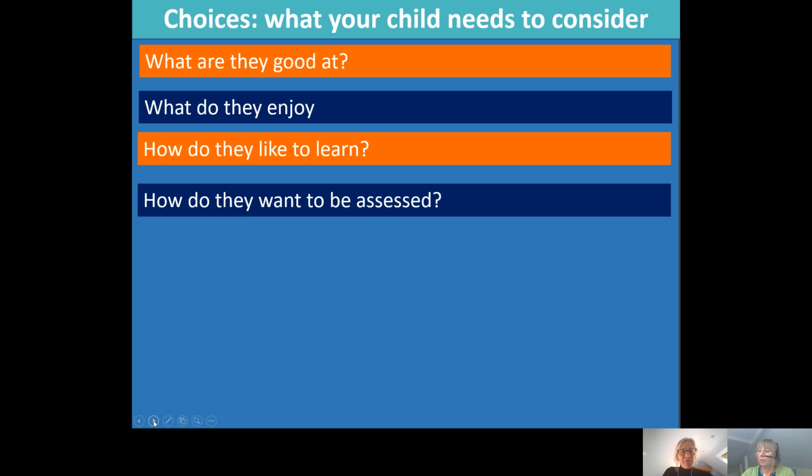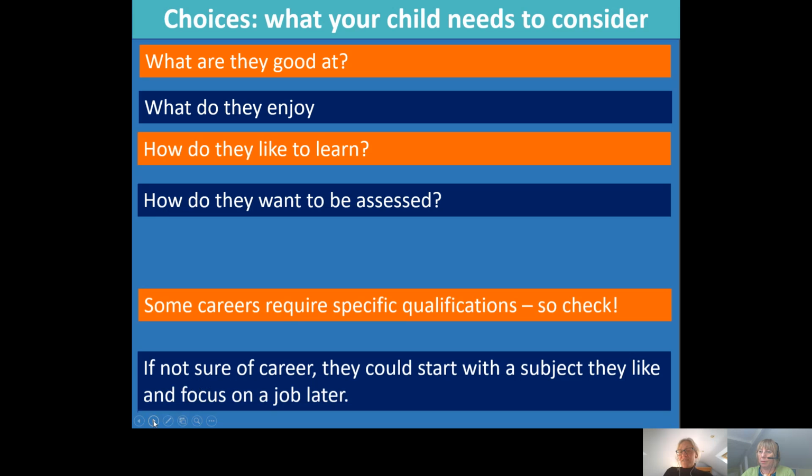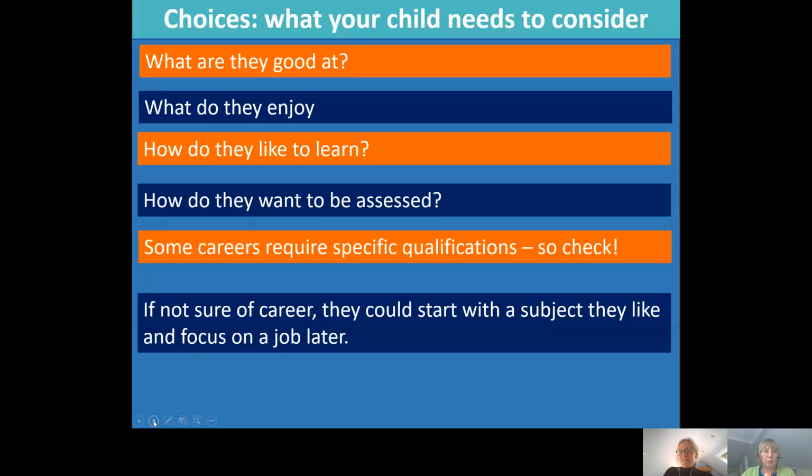The other thing to think about is how do they like to learn? Some students are quite happy in the classroom environment and they like being assessed by exams. Other students prefer to learn by doing, and maybe doing some work experience or project-based work, and they prefer a sort of continual assessment.